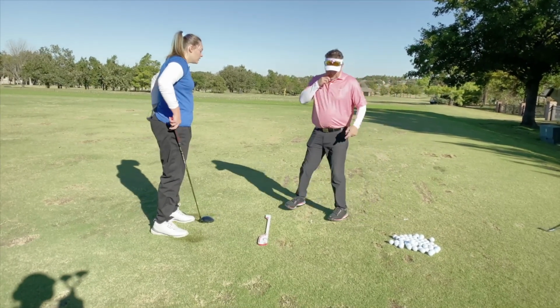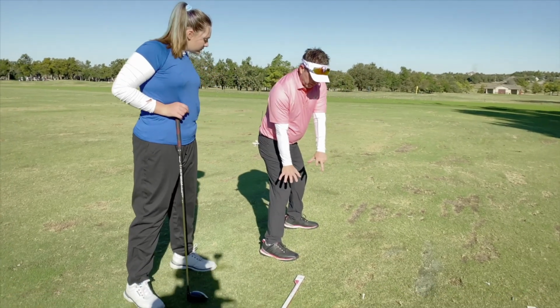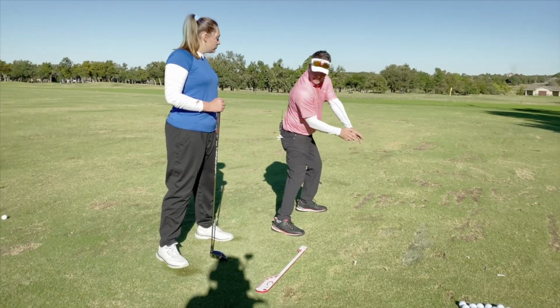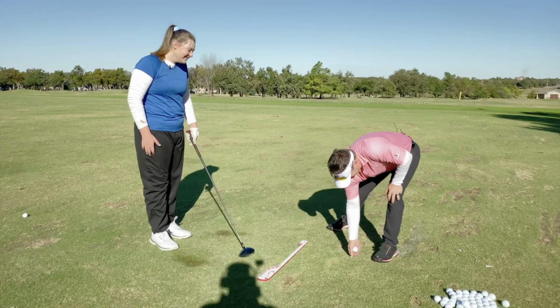So what's happening, just to give you kind of a reference here, is the foot's staying down longer. It's allowing the body not to get in front. The club's coming more from an inside path, and then with this arm, it releases the face. It's a lot, right? Yeah.